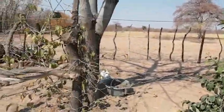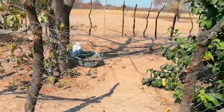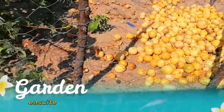Okay, so this is the garden, guys. I am not doing this in any particular order. I'm not doing this in order of preference or in order of favorite, whatever. No, I'm just doing it right. So yeah, okay, hi chickens.